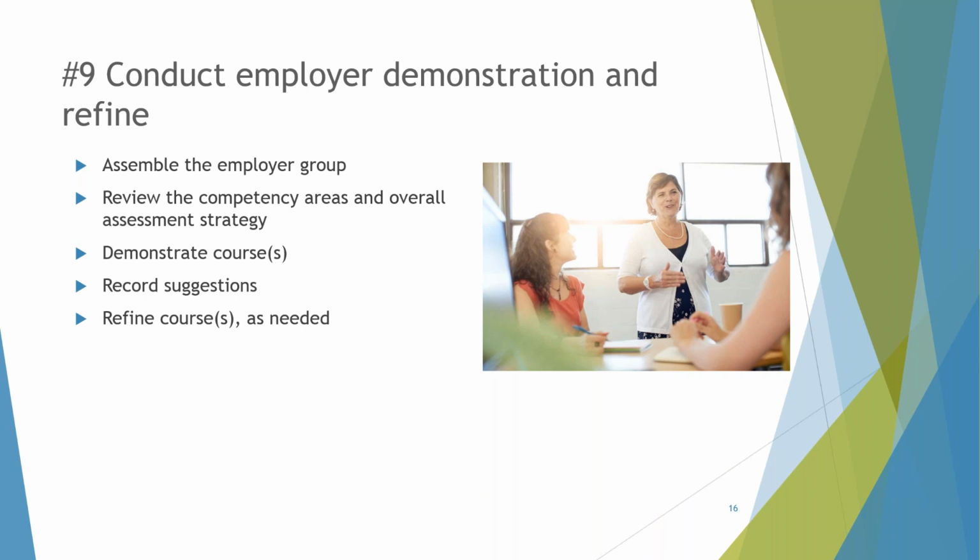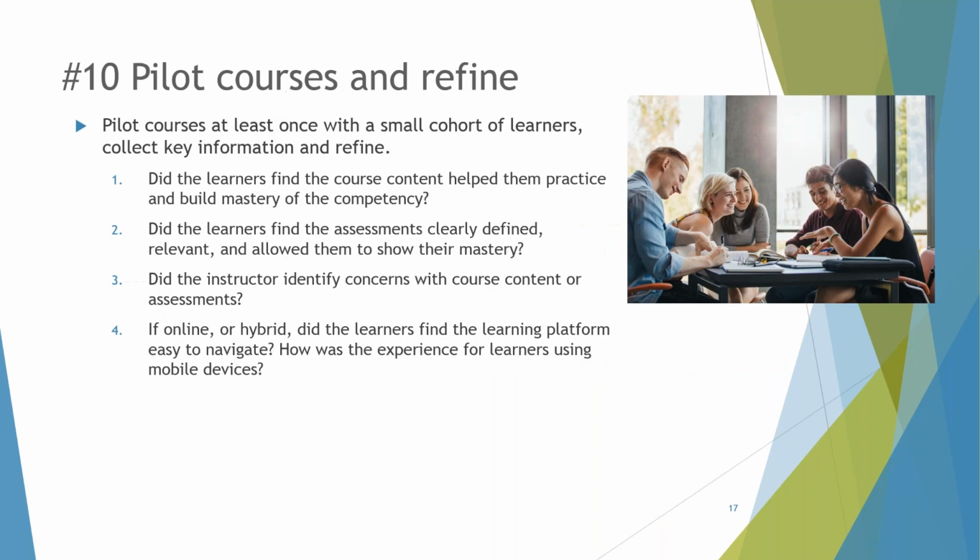Step 10, this is where you pilot the courses. So you get a representative small cohort. You have them take the course, and then afterwards you pull out some key information, like did the learners find that the course content helped them practice and build mastery? Did they feel that the assessments were clearly defined and relevant and allowed them to show the mastery?